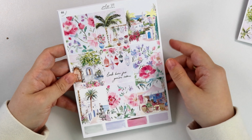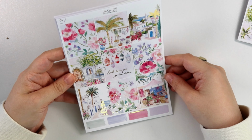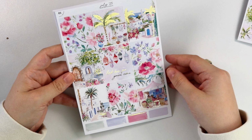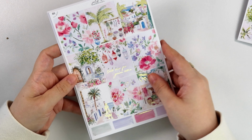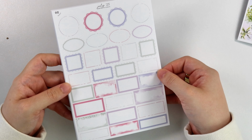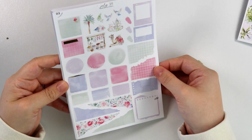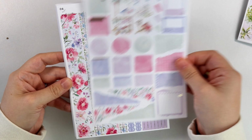So we have the full boxes here for the July collection. Matches the monthly perfectly. We have some of the same scenes and then some new scenes as well. And the quote says, "Look how far you've come." It's lots of pinks and blues and greens and purples. You can see here on the boxes page. We have the layering page as well. Little assortment of clip art.